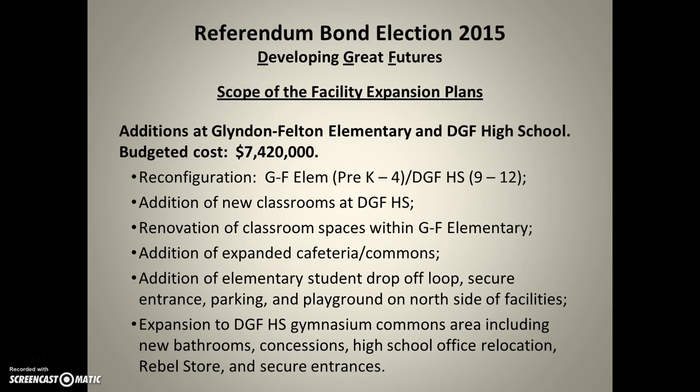A major concern at each of our sites is the drop-off for students. Currently at the Glendon site, people have to come in on the main road on Park, and they are pulling up to the building on the east side and then backing out into traffic. We would remove any of those entrances so that all of the drop-off of students would be on the north and south end. And we would also move the high school office into the new entrance that would be on the south end of the building.